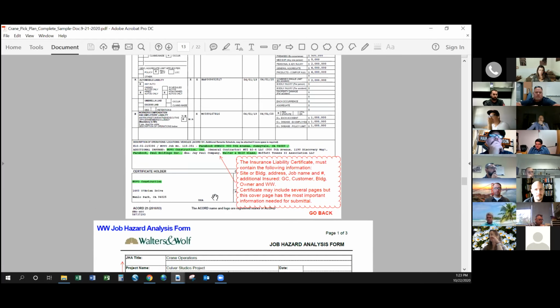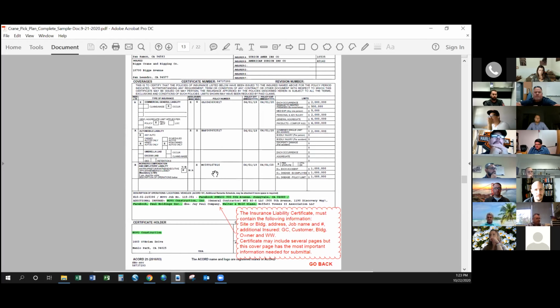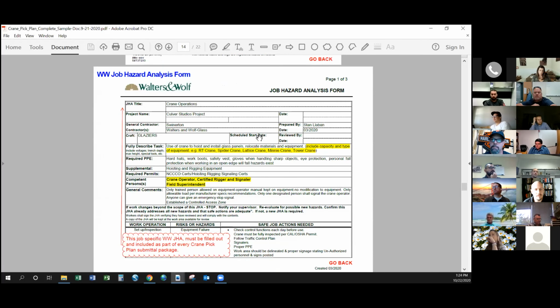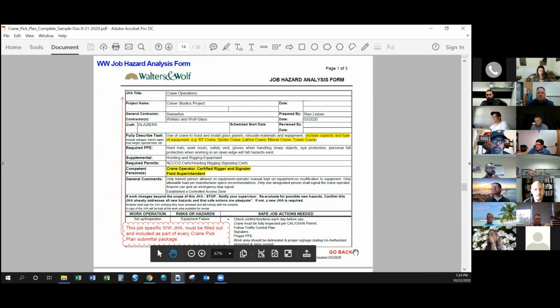The insurance paper could probably be a document that's going to be 15 to 20 pages long. However, based on my experience, I've submitted this cover page, and that is sufficient. You may have to submit the whole thing, but that is up to whoever you're dealing with. Sometimes some GCs are more strict with the requirements, and they have different requirements for different jobs.